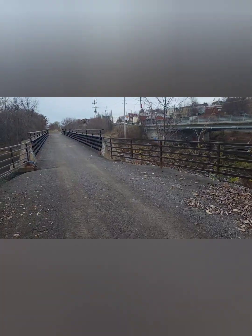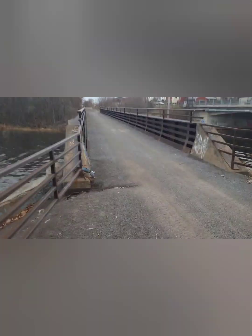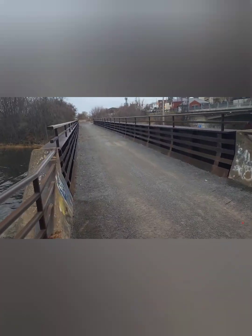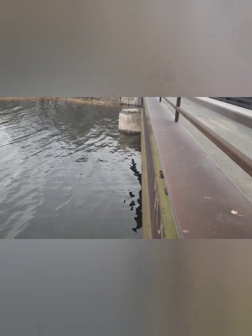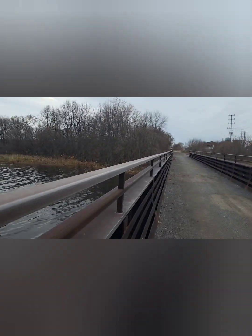Yeah, boy! So we're at the bridge. It is creepy up here. As soon as you start walking, it's like... super cool. Let's see what we can get up to.